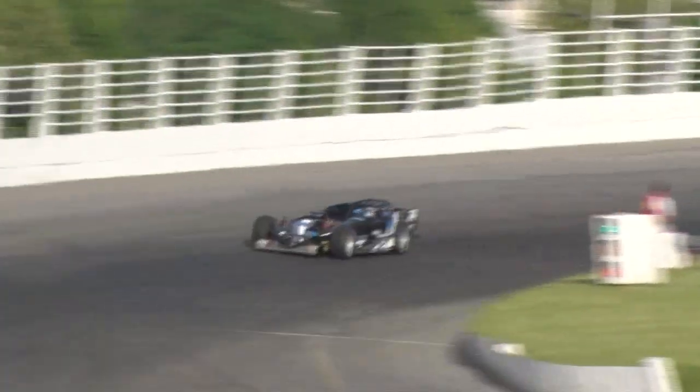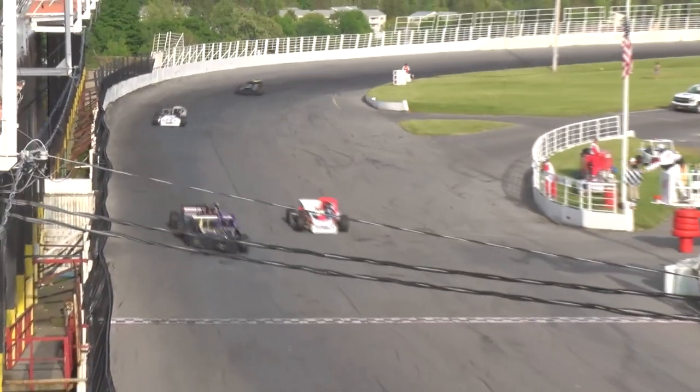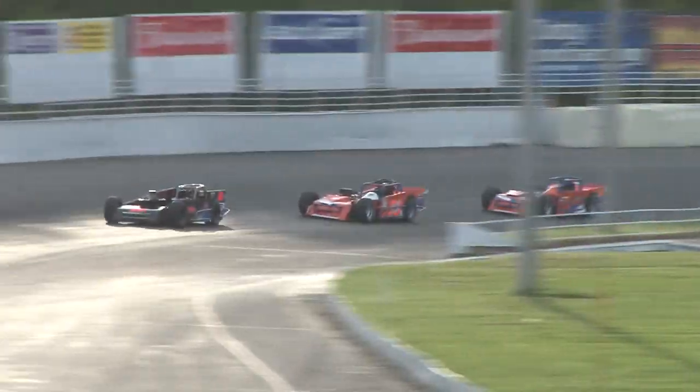And Bond, the three-time small block super modified track champion at the Speedway, would go on to collect his third heat race win of the year, getting the checkered flag in qualifying heat number one.